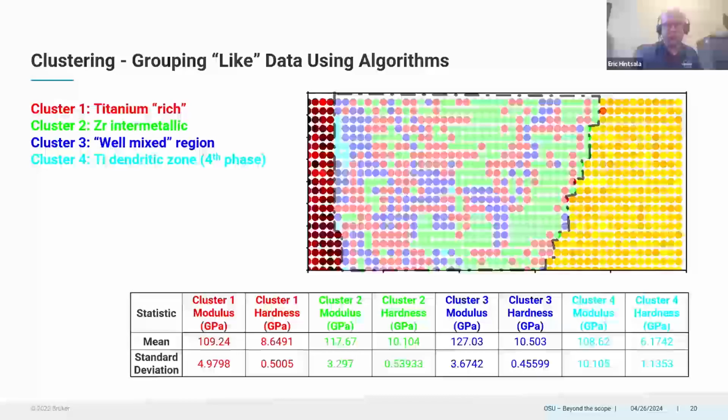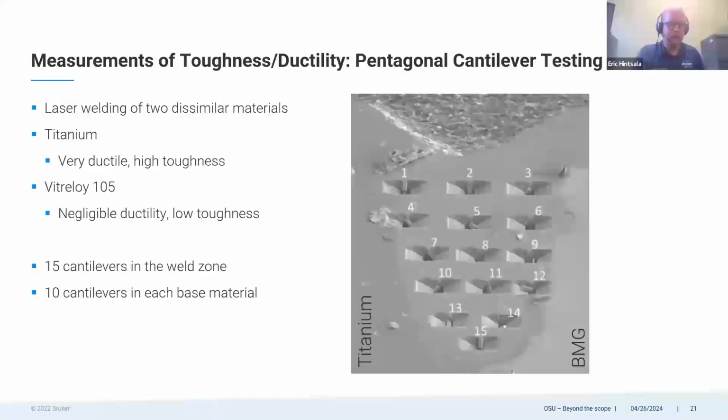And so this is the kind of statistical information you could use to sort of rapidly quality check different kinds of welding conditions. And here's the PicoIndenter side coming in. We also wanted to look at that third property, not just hardness and modulus. We wanted to look at toughness. So we put cantilevers in the weld pool.